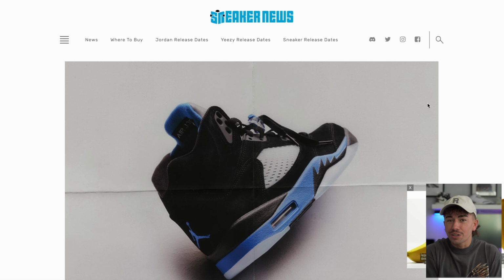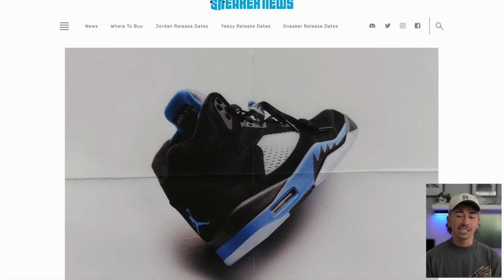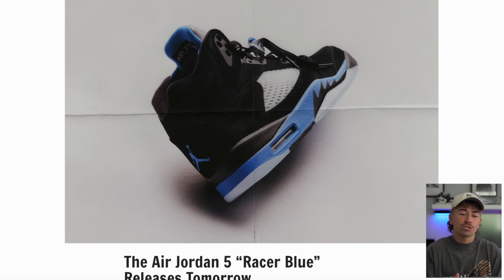Now, another release was the Jordan 5 Racer Blue. I actually didn't even go for this pair of 5s. I just figured, listen, there's a bunch of really crazy stuff upcoming, and this just didn't make my cut of stuff that I needed to get. Even though it is a clean pair of 5s, and if you needed an extra fresh pair of 5s, this was a solid option.